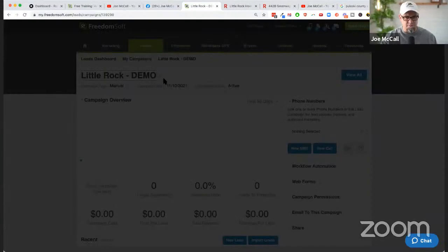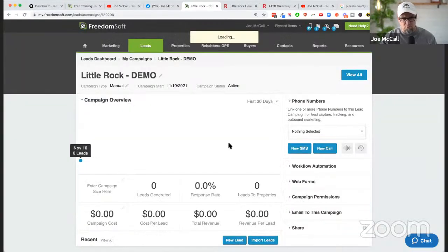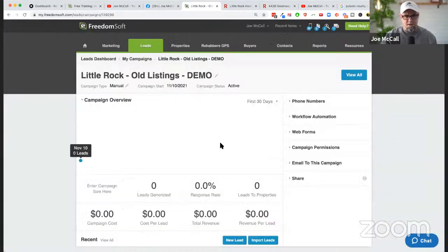Let's change the name here. I'm going to call this Little Rock Old Leads Demo. Okay. So these are old, actually, it's not old leads. It's old listings, right? Old listings. So this is a campaign. I know when I get a call from that phone number, or somebody responds to my text message, I can tell which campaign it's coming from. Okay. It's coming from Little Rock. It's coming from these old listings that I downloaded from Redfin.